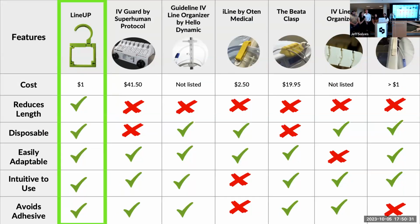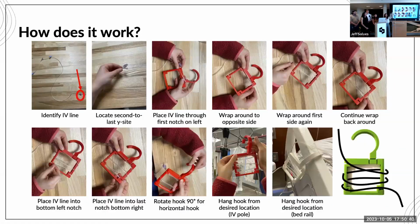So now you can see that our product, the lineup, satisfies all of these characteristics that we were looking for, and nurses are satisfied with it so far. Yasmine is going to do a demonstration of how it works. Thanks, Ava. So here you have the IV line.